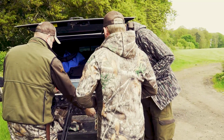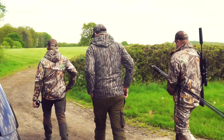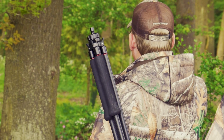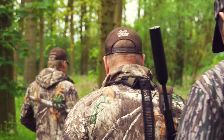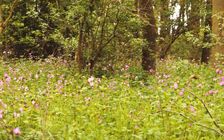After refueling with the customary full English breakfast, we head back out at midday to scout a new area of woodland to decide on Highseat locations. Steve takes his rifle just in case, as you never know when a muntjac might step out.